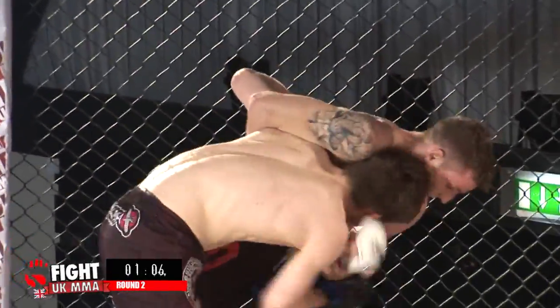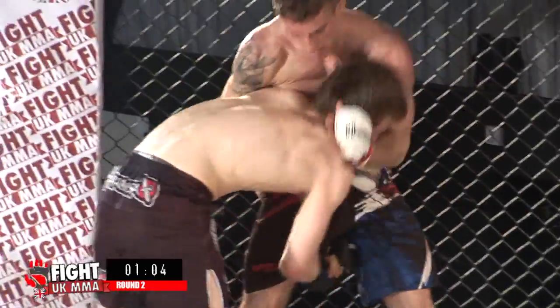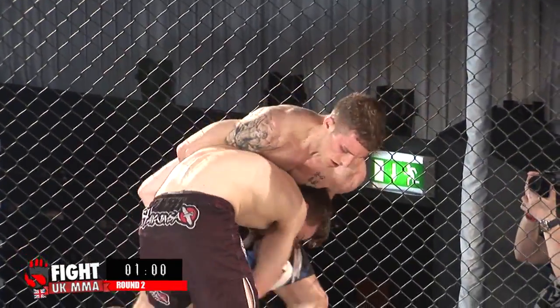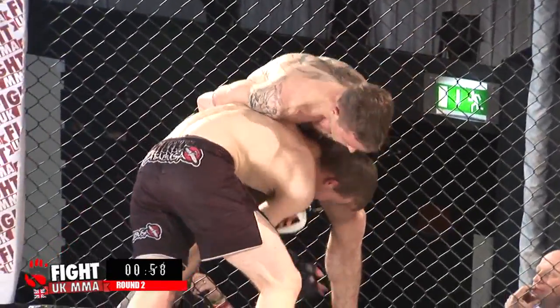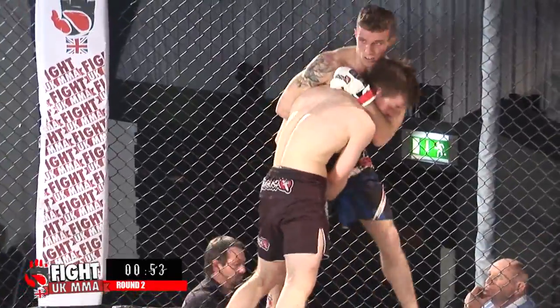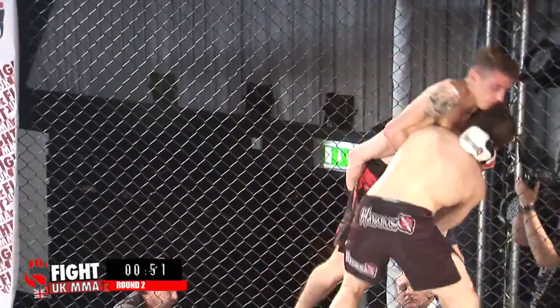Windsor had a taste of that top control in the first round, but he doesn't want to be put back there. As we alluded to, especially in such a shorter round of these round formats. In a round that's really close like this, a quick takedown from Dixon, another maybe minute and a half of top control might be all it needs to seal a deal.